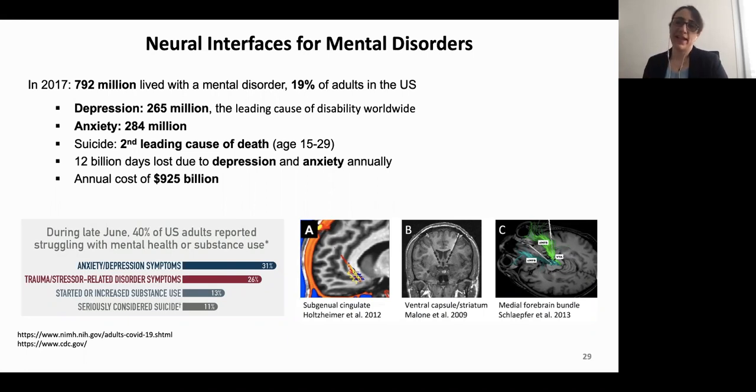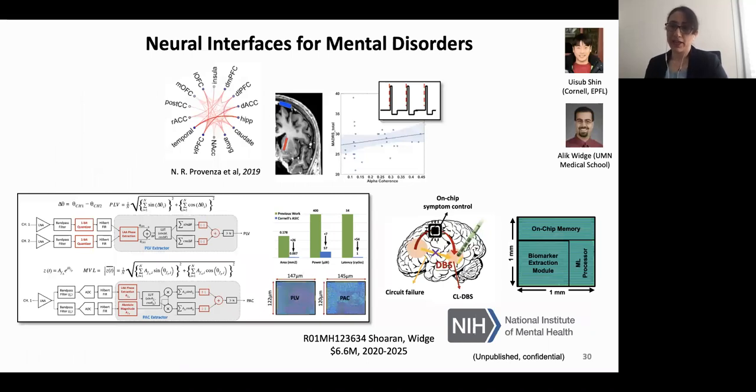But recent studies suggest that the reason this focal open loop stimulation failed to reliably treat the psychiatric symptoms is partially due to a target engagement failure, given that many of these psychiatric disorders or symptoms actually arise from communication failure between distributed brain networks and not necessarily from a single brain region. We've recently been working on a project funded by the US National Institute of Mental Health and in collaboration with Dr. Alik Widge from the Psychiatry Department of UMN. Our goal here is to design an implantable microchip that could implement a new mechanism to correct this interregional communication for treating mood and also anxiety disorders.